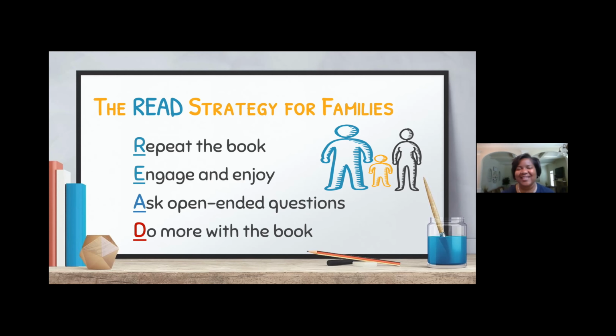And then again, today is all about do more with the book. Make the book come alive, have fun, use activities, use conversations, use other books, maybe even nonfiction books to explore the topics a little bit further. So read, read, read with your children.